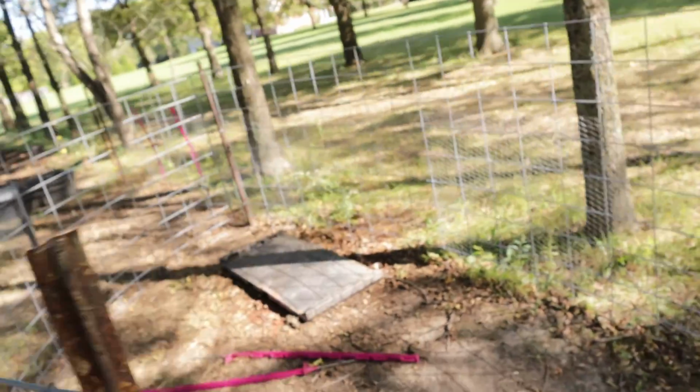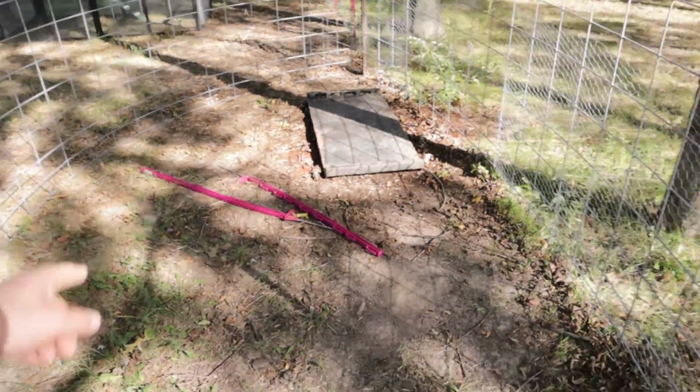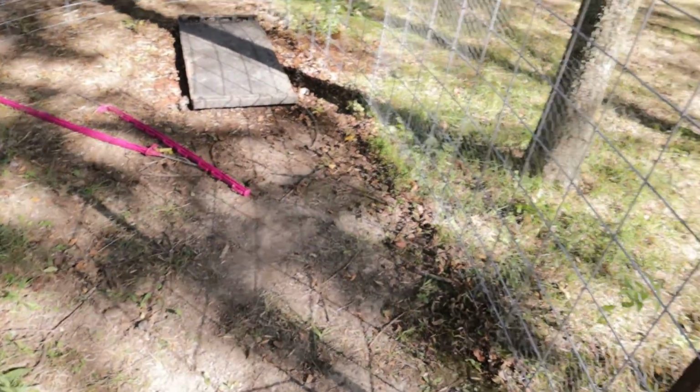So yeah, here's what it looks like. Here's what the pen is going to look like. We're going to get some more of these step-in posts. I've got 2 of them. Guys, the store only had pink. Sorry, that's what they had, so that's what we went with. I'm going to get 2 more of those. And we're going to set poly wire up around the perimeter.